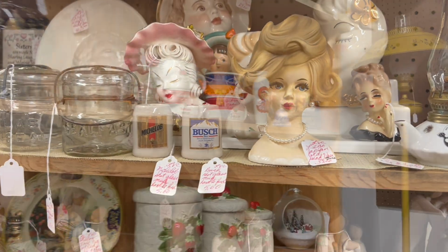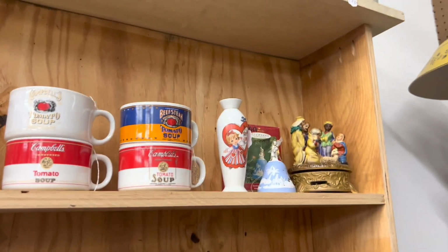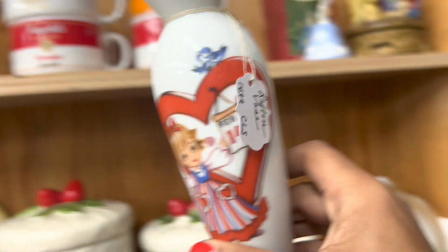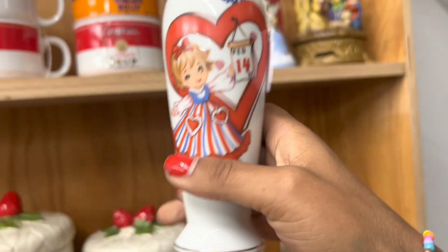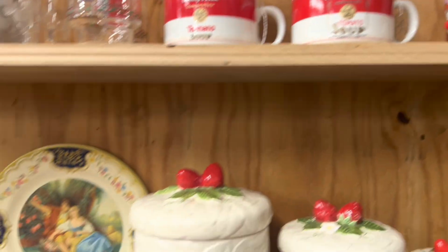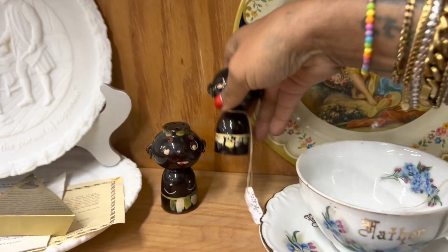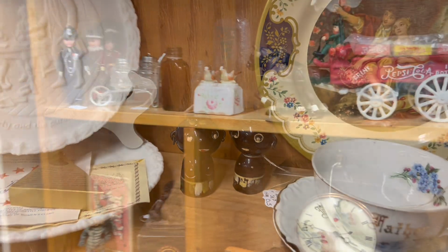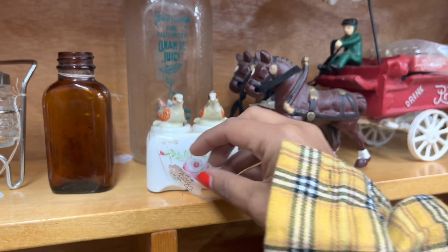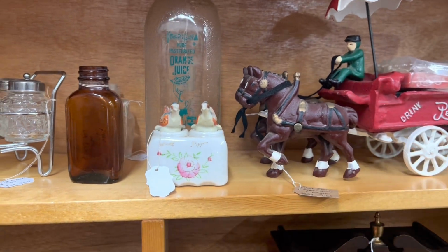Got what I wanted. Well, I was trying to put on my sweater when I noticed this little Lefton Valentine's Day girl vase. $15 though. That's pretty close to what I get for those after fees. What are these funny salt and pepper shakers? I kind of love those. And then a nodder set with the pheasants. $20, and they're not my favorite of the designs.